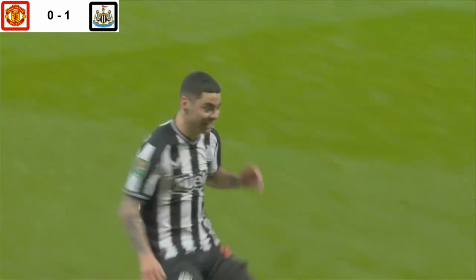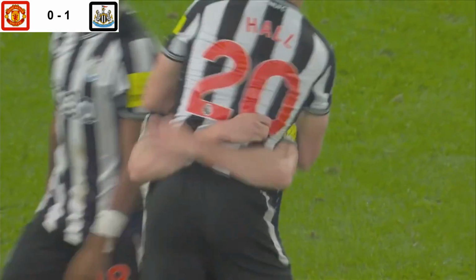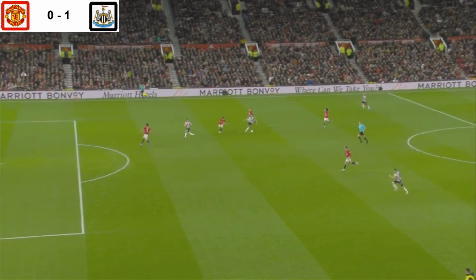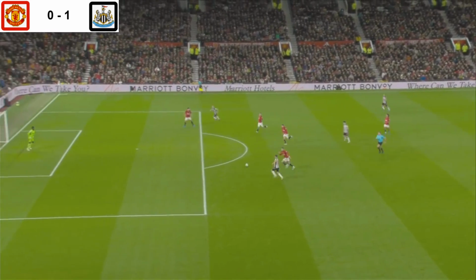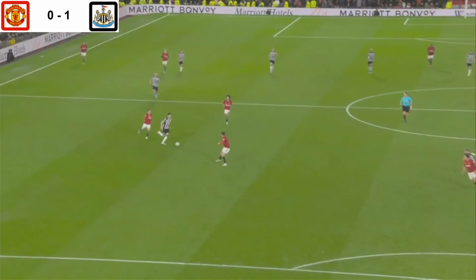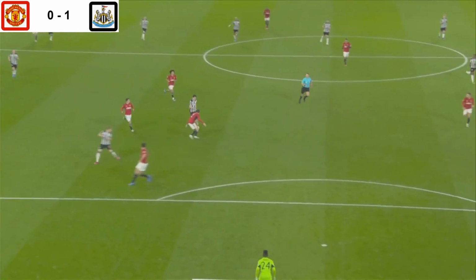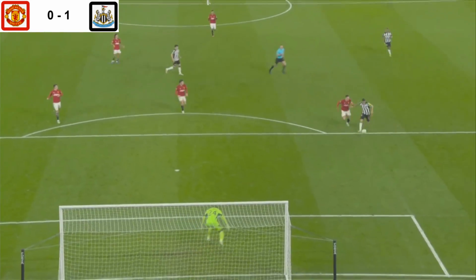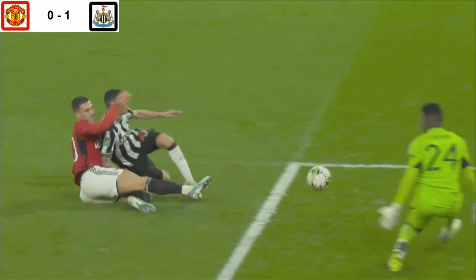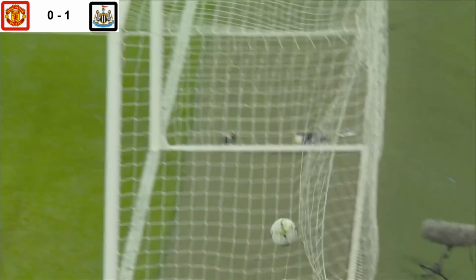Brilliant work from Tino Livramento. He won the ball. He crossed halfway. He kept his head. He looked for options. Gordon went one way. Almiron went the other. He picked out Almiron, the Paraguayan, into the box. Stuck it into the bottom right-hand corner, past Onana. Newcastle United are at it again in the Carabao Cup, and they lead at Old Trafford by a goal to nil. Oh, Livramento does brilliant. It's absolutely fabulous.